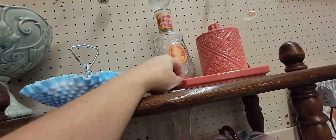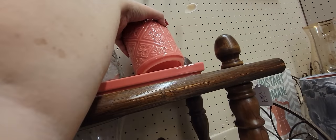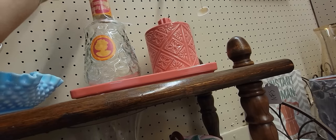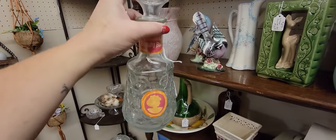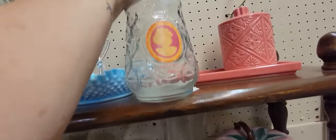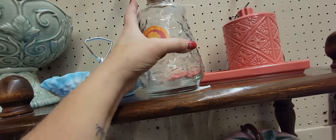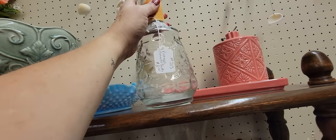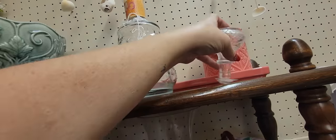This caught my eye. Not this, because I think this is new. But the Foaming Beauty Bath. It's $8. See, this is the kind of stuff that I like. Foaming Beauty Bath. I wonder if it's Avon. But it's cool with that label on it. It's $8. Let me take off the stopper before I break it.